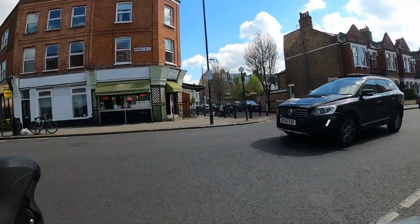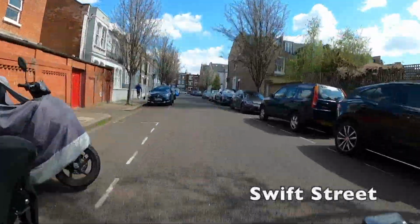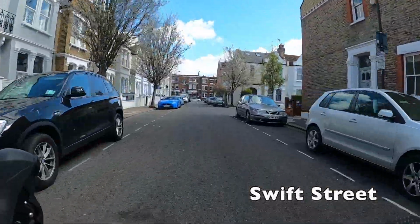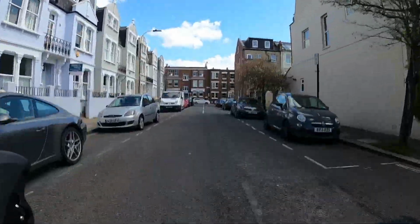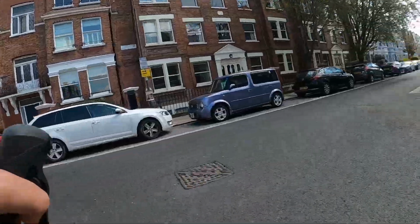And yeah. So, you cross another busy road there, waiting for a gap in the traffic, and we go on to Swift Street, which is another filtered street. So this is great. We're making great headway here. You're not going to run into any through traffic. And then when you get to the end of Swift Street, just turn right.